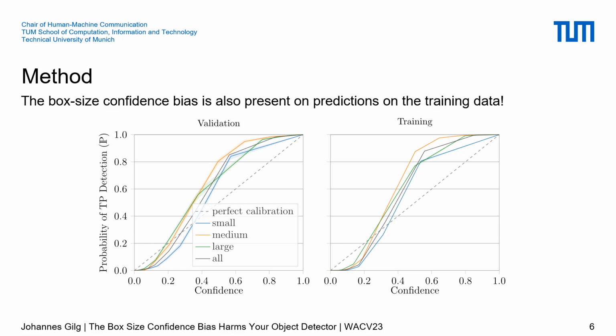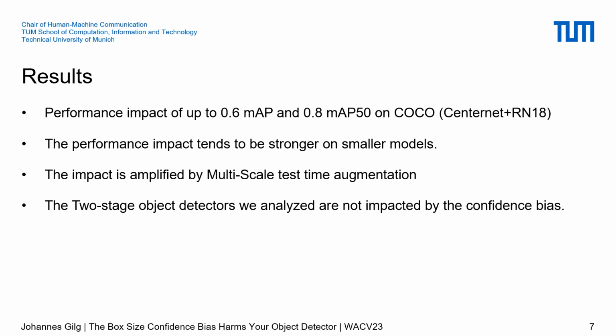Combining all of these steps, we can now estimate the performance impact of the bounding box bias on different object detectors. We applied our method to a range of different object detectors. Here are some of our findings.